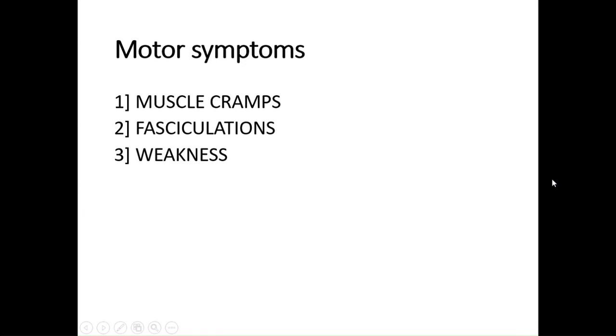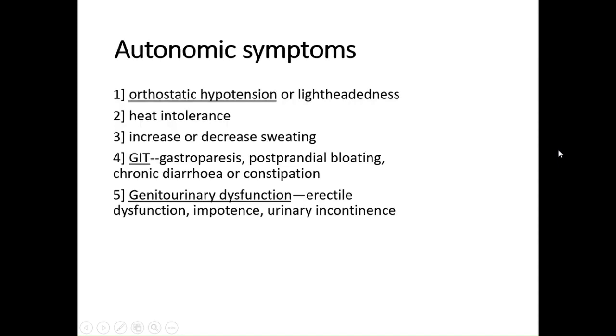Motor symptoms. There can be muscle cramps, fasciculations, and motor weakness. Autonomic symptoms. Orthostatic hypotension or lightheadedness, heat intolerance. There may be increased or decreased sweating. GIT symptoms like gastroparesis, postprandial bloating, chronic diarrhea, or constipation. Genitourinary dysfunction like erectile dysfunction, impotence, or urinary incontinence.